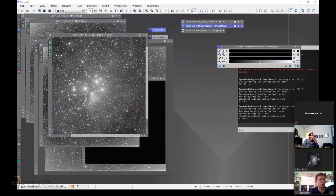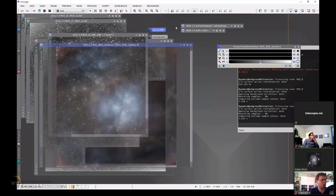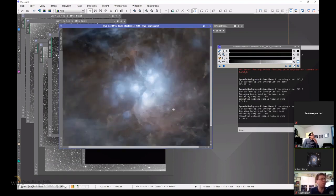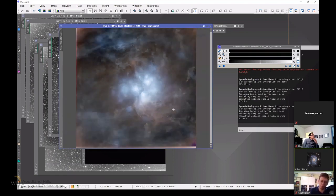And in particular, one of the side products is that I did take advantage of a starless version of this image to enhance some of that nebulosity. And again, I would not have been able to generate this starless image without that very fine, high quality DBE compensation. So I wanted to illustrate that for everyone.